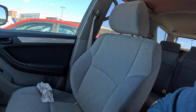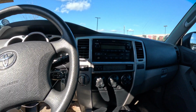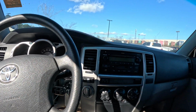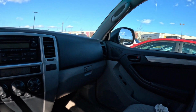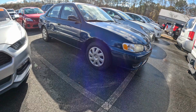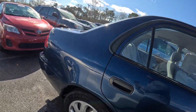What y'all think? My man was telling me he think that Toyota Corolla gonna go for about $4,000. It's an old 2001, that one right there. We'll see. But I like this too. What y'all think about this little Toyota Corolla, y'all?